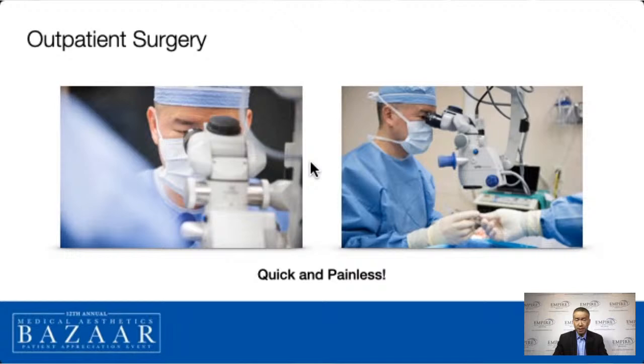So I never do both eyes on the same day. Generally, I do them about 2 weeks apart. I would do whichever eye makes sense first, and then make sure it's doing well. My colleagues or myself would see you afterwards and make sure it's giving you the vision that you expect. And assuming that it is, then we'll move on to do the other eye in a couple weeks.